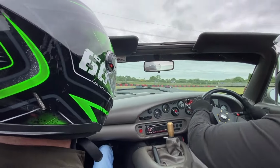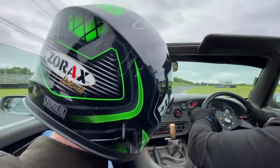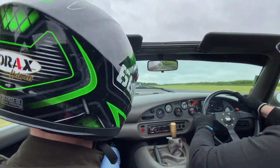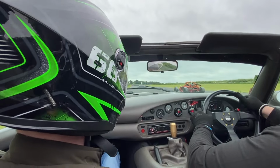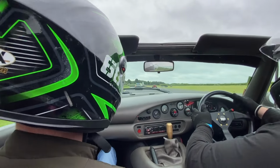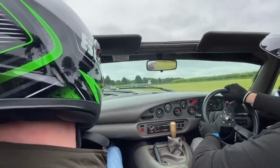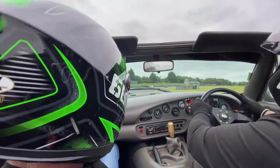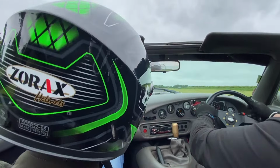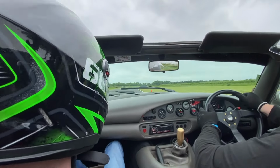Whoa! My God! This TVR really holds onto the corners like nothing else. Oh, there's an Ariel Atom and a Mini, an Ariel Atom and a Mini. Oh yes! Oh my god! It's so fast in those corners! Okay Tom, that's pretty fast!